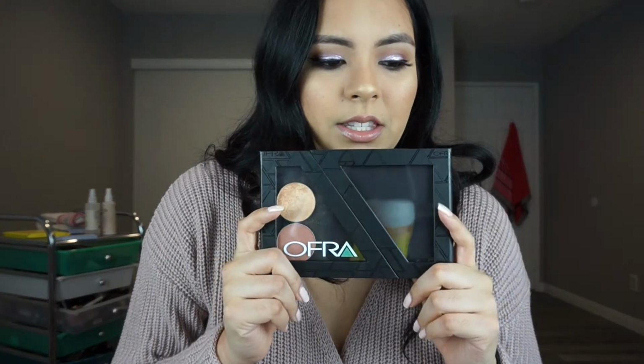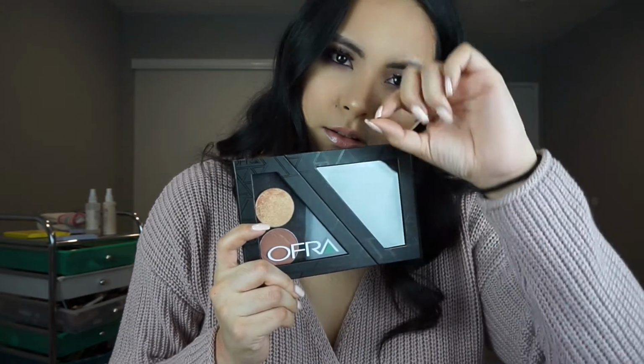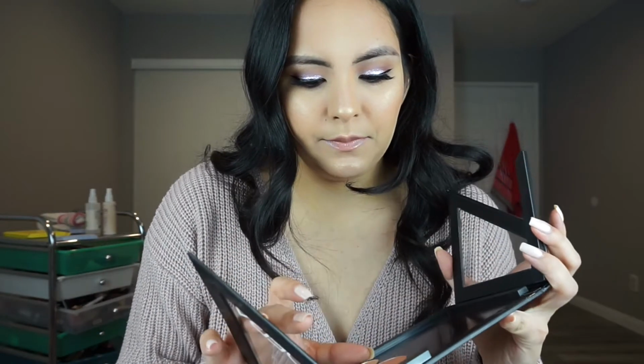It's a really pretty color, but I wouldn't spend $20 on it personally. But yeah, I mean, I'm excited about this. I really needed this because I have some other loose pans that would be cool to put in here. Oh shit, my highlighter's already everywhere.